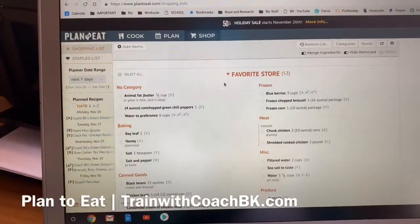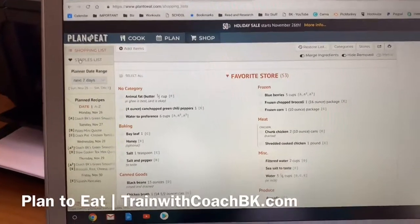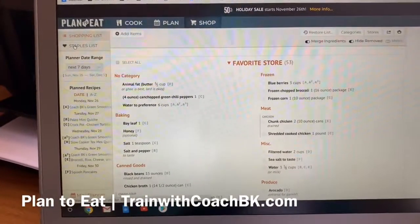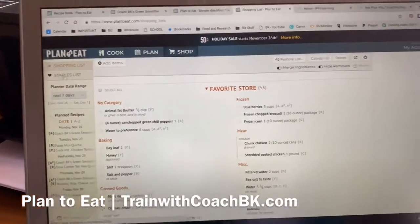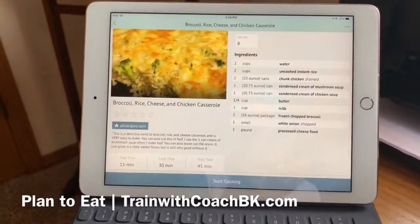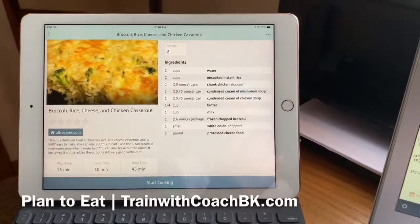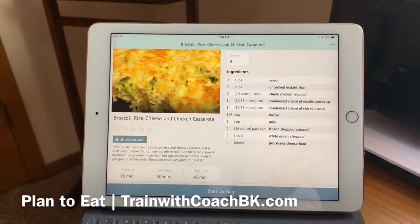I dug this, I found it somewhere. The staples list. I'm a huge fan of always having certain things in the house, and that's something we're going to be working on in our eating programs: what do you always have in the house? What do you always not have in the house? Anyway, super awesome tool. It has your iPad, so when you want to take a recipe and start cooking it, there you go. You can be in the kitchen looking at the recipe and listening to a podcast or watching Game of Thrones, whatever it is.